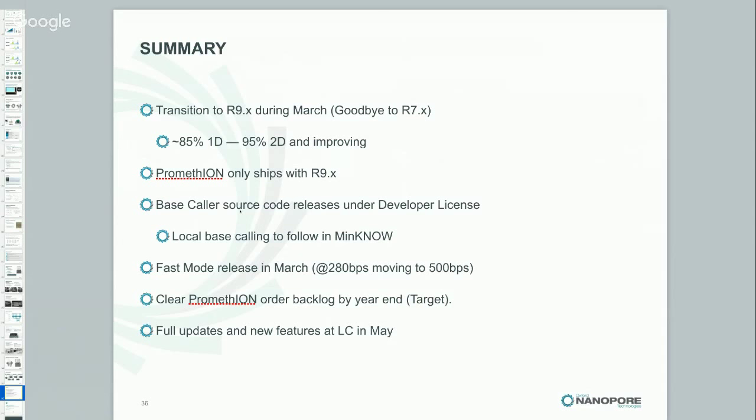Now we're doing base caller source code releases under developer license imminently. Off you go, basically. But also, I think it's April, I put it slated down. There will be an integrated local base caller in Minnow, hopefully in April. So if you're not on the developer license and somebody else doesn't write some software for you, you will have a local base caller in Minnow, roughly speaking, in April, certainly before London Calling happens. So there's two local base callers. There's a source code one on the developer, and there's a non-source code one that will be integrated with Minnow. The source code one's coming first.